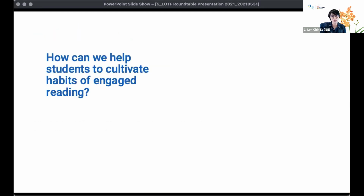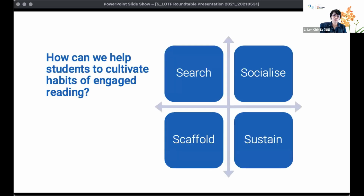So how can we help students to cultivate habits of engaged reading? These four words at least came out when we were looking through the data. What we found was that students needed help with searching for books, finding books. We must not assume that students know how to find books. And I think this connects very well with what Teresa was saying about how teachers need to be able to help students to find the right books.